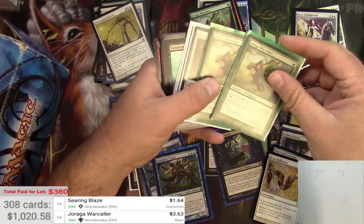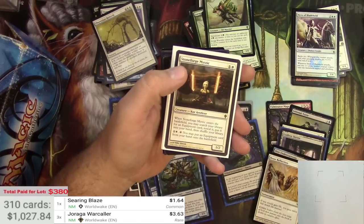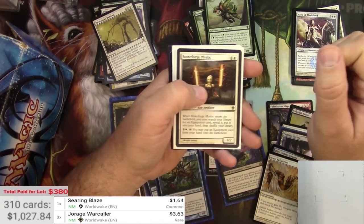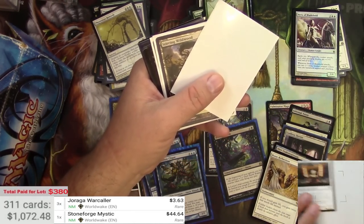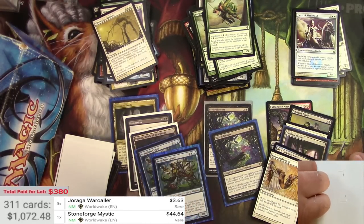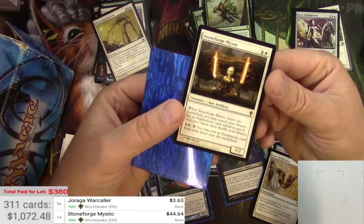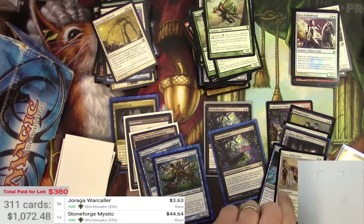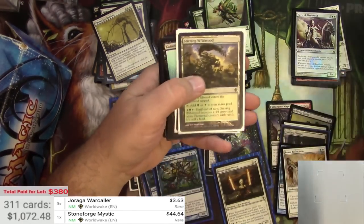Another War Caller. So someone had an elf deck and they had a Stoneforge Mystic. Okay. Boy, I wonder if they got any of the equipment that goes with her. Let's see. Stoneforge Mystic. Must have gotten unbanned. I'm pretty sure it did, because it has gone back up. $44.64. Love the art. That's just one of the coolest pieces of art. Well, this one's pretty good too, right? So anyway, back to scanning.